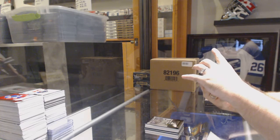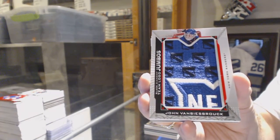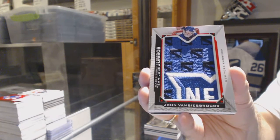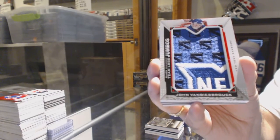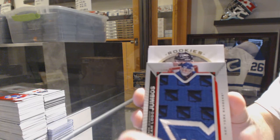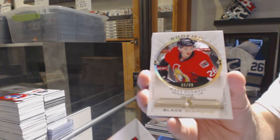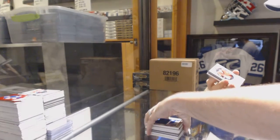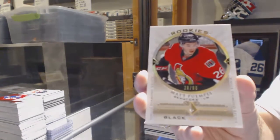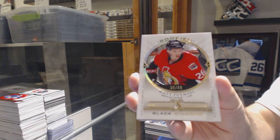We've got, oh God, a team logo jumbos, John Van Beesbrook. At least I picked two diamond boxes, so you can't give me any grief. Not a repeat. We've got number 28 of 99, diamond rookie for the Ottawa Senators, Matt Puempel.